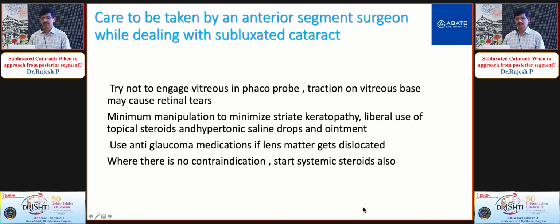But sometimes these patients are referred by the cataract surgeon to the retina surgeon, and the patient may be told that, see, I have talked to the retina surgeon, the surgery will be done tomorrow itself. But when the patient reaches the retina surgeon's OP, he finds that the cornea is totally white and it is practically impossible to do any surgery that day.